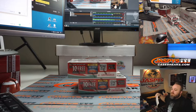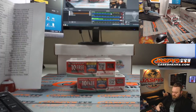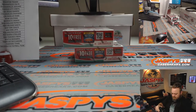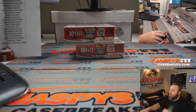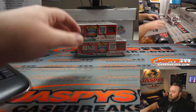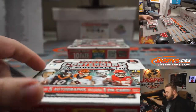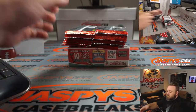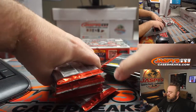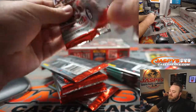Okay. So here is our final list. See last spot Mojo Carlos with the Chiefs and the Steelers. Fix the view real quick. So Jonathan, the randomizer went your way. Now we just need the boxes to cooperate as well.